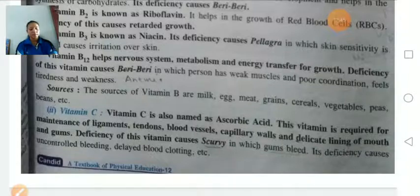Sources of vitamin C are citrus foods, meaning sour fruits like lemon, orange, amla, tomato, vegetables, etc.